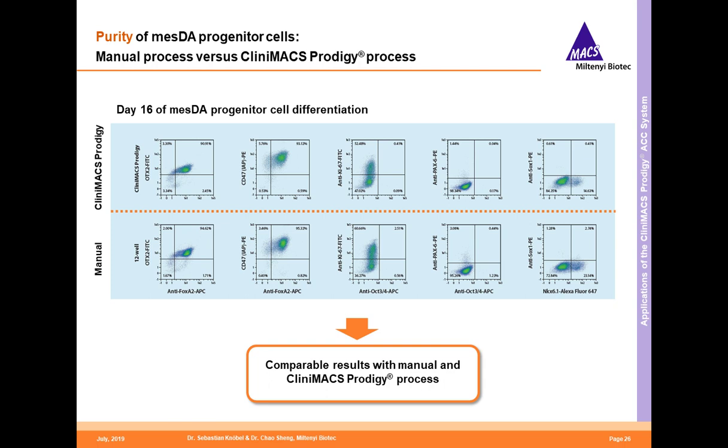So next we compared how the different systems correspond. We compared the manual differentiation procedure and the CliniMACS Prodigy-based differentiation procedure, and we found that both are very comparable. With more than 90% of cells co-expressing the key mesencephalic dopaminergic progenitor markers OTX2, LMX1A, and FOXA2, nearly no expression of PAX6, SOX1, and OCT4, and decreased expression of Ki67.